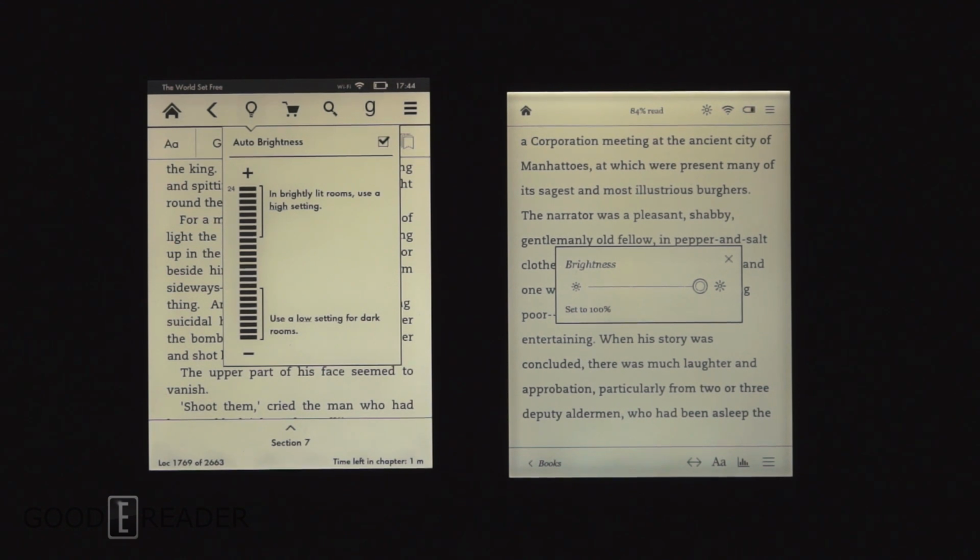Today we're going to look at the Amazon Kindle Voyage and the Kobo Aura and put them head to head in a nighttime reading test. Now, Voyage is on the left, Aura is on the right.